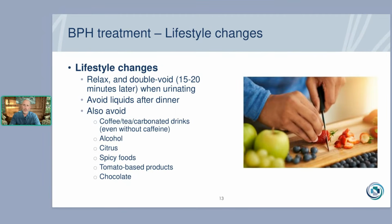Other things that we want to avoid because they can be irritants to the bladder and prostate are caffeinated beverages, coffee, tea, soda, alcohol, citrus, spicy foods, tomato-based products, and chocolate. All those can be somewhat irritating and stimulating to the bladder and prostate and worsen the symptoms of BPH.